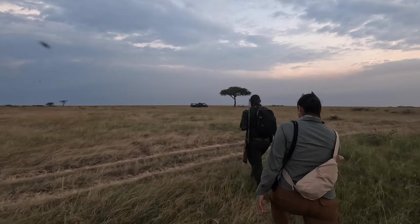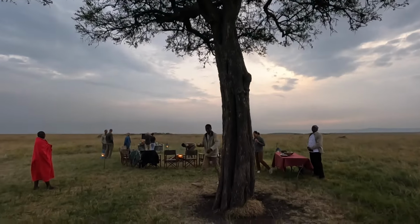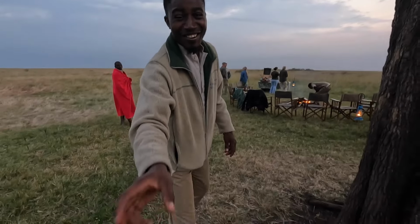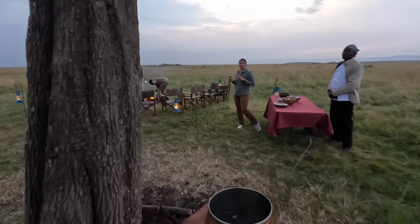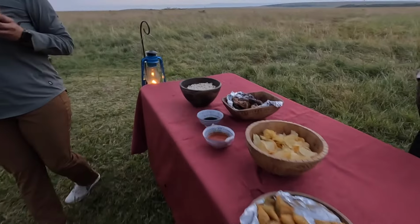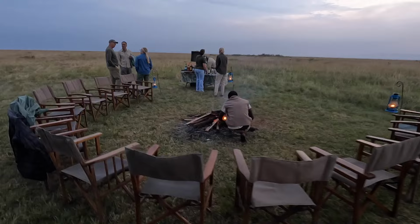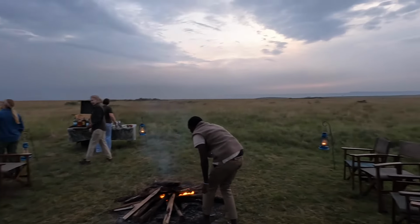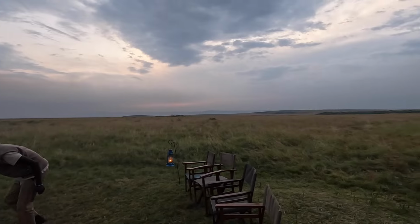So we have our proper sundowner next to the famous acacia tree. Yes, got my drink in hand. All right. Sweet. Moscow mule. There's some snacks. Chips, chicken, popcorn. Got the fire brewing, the bar. Beautiful view of the Masai Mara.